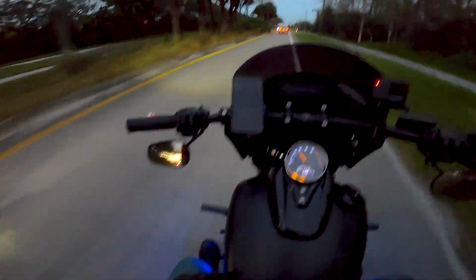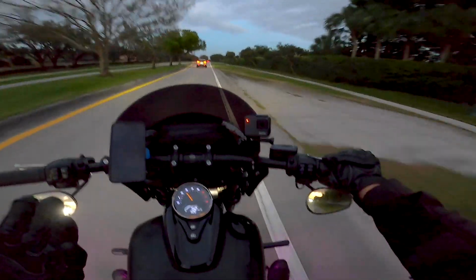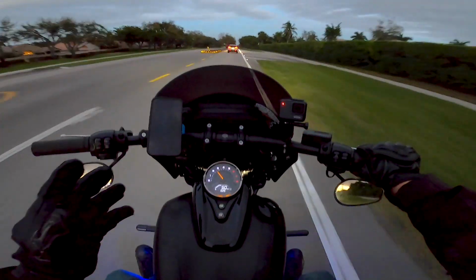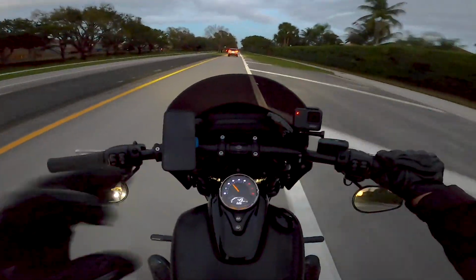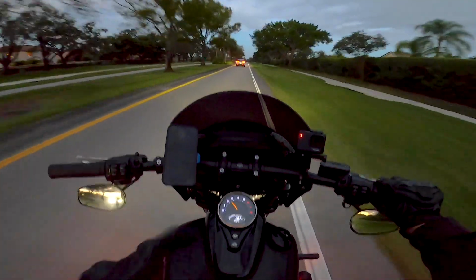For future upgrades, we got Black Cloud with us too. After the warranty is up, I'm planning on putting this all the way up to a stage 4. I plan on keeping this bike forever. It has been my dream bike forever, but I want to make this more of a performance and around-town bike.